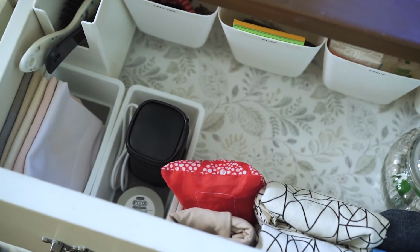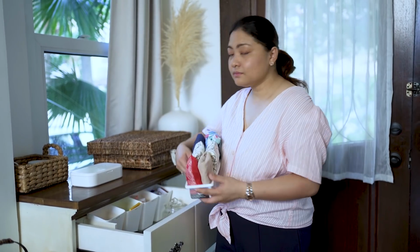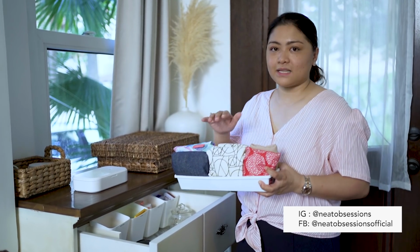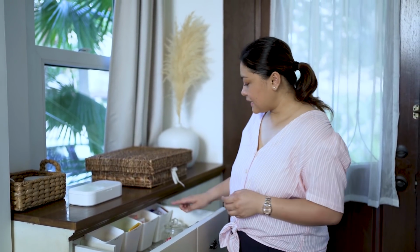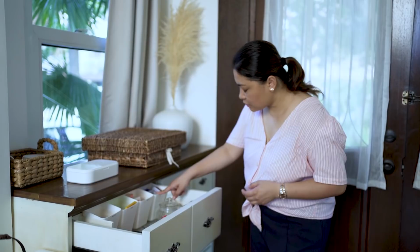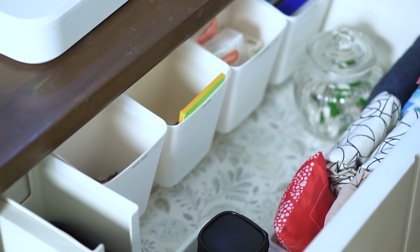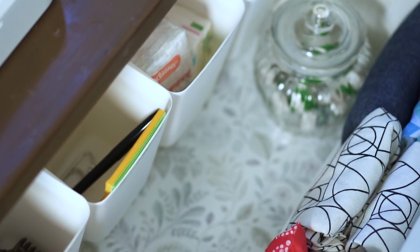So what's inside the last minute drawer are of course, I have here eco bags, kasi syempre to reduce plastic waste, we have to bring eco bags all the time and para hindi din dumami yung collection natin ng paper bags. And then I have here different holders. It's so good because I got this from Caddy company. And you can hang these caddies just like this one. So I hang it inside the drawer so that I can create more space here.